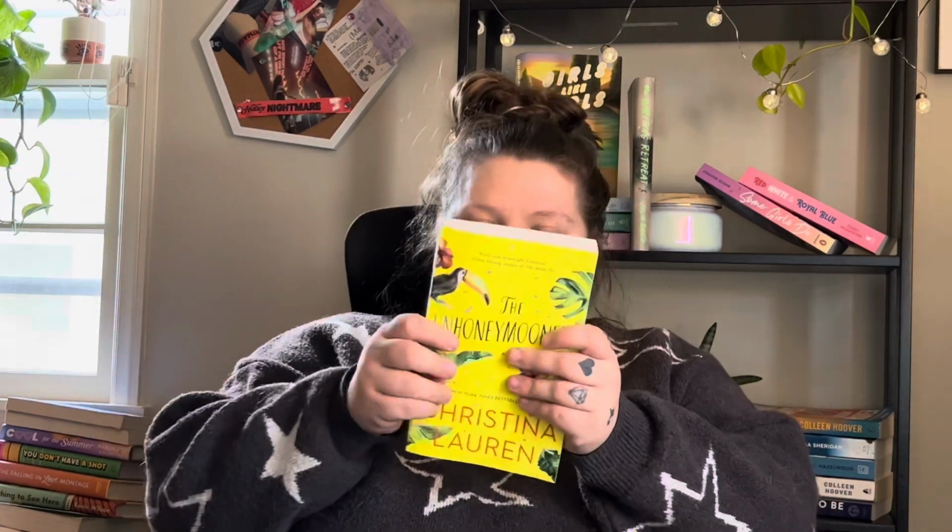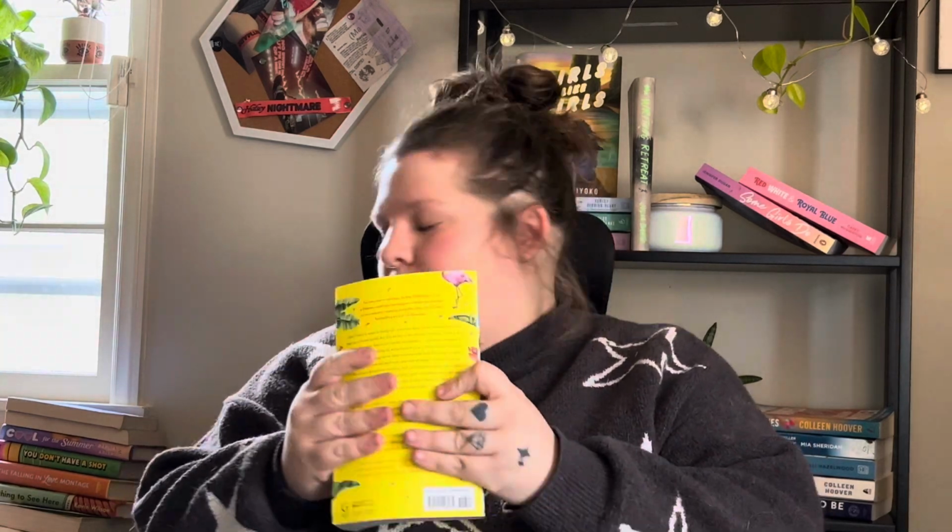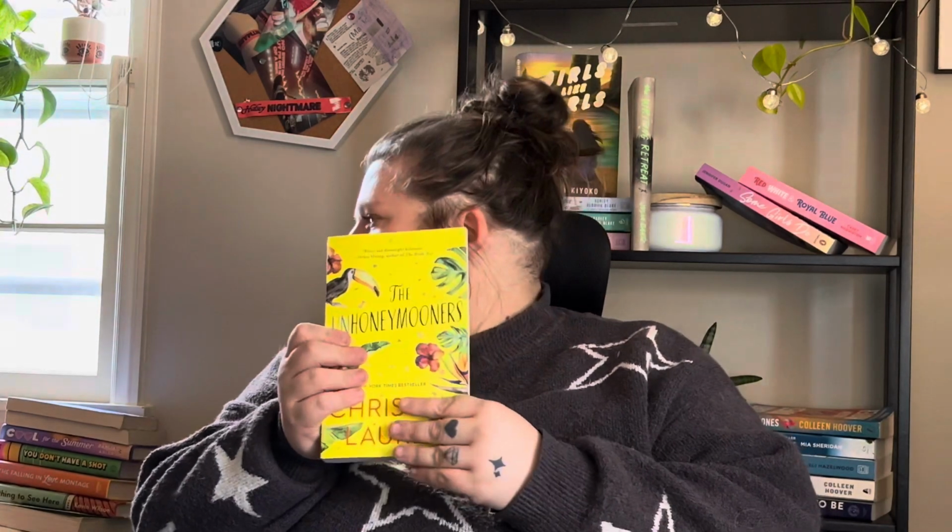All right, we have The Honeymooners by Christina Lauren. This was another Thrift Books find. I just got this one in the mail a couple of days ago. Oh, it's nice, and I love a floppy paperback. I haven't read her books yet, but I do have Love and Other Words on my shelves, which I think I bought at Target. The reason I got this was because one of my favorite tropes in a romance novel is forced proximity. I'm pretty much obsessed. Anything with forced proximity, I am into.